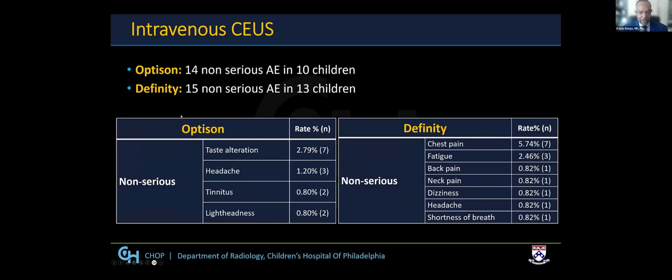How about with the other contrast agents? So with Optison, 14 non-serious adverse events have been described in 10 children that comprise taste alteration, headache, tinnitus, lightheadedness. And for Definity, similarly, the most common were chest pain and fatigue. These are the non-serious adverse events, with 15 non-serious adverse events in 13 children for Definity.